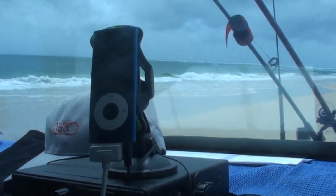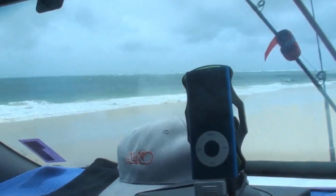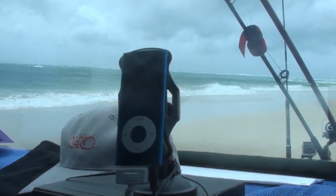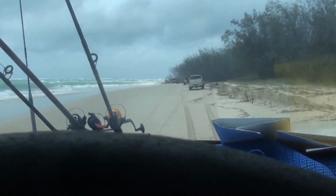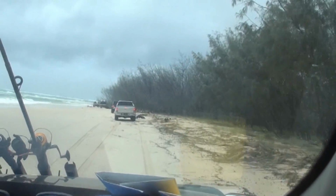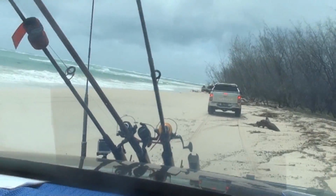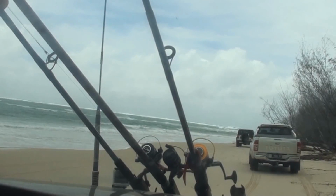Yeah, she still looks pretty gnarly up here, guys. Let's pull up at the high. Just waiting to go through the tides. Count the waves. Might get out and have a bit of a walk.